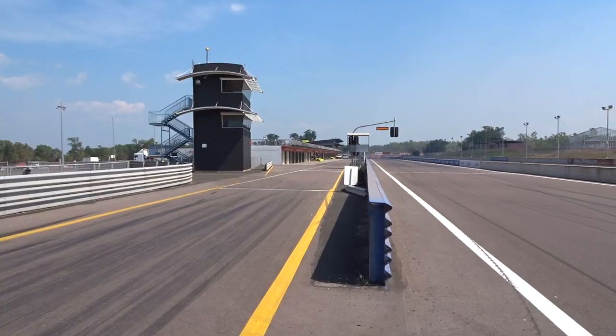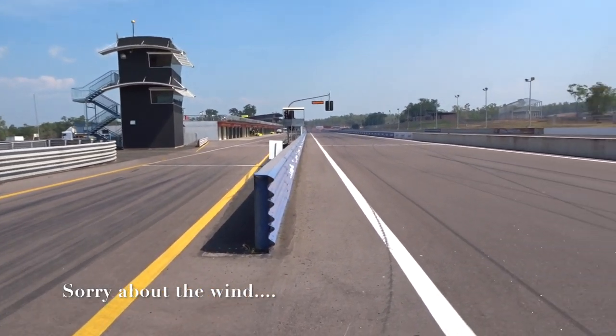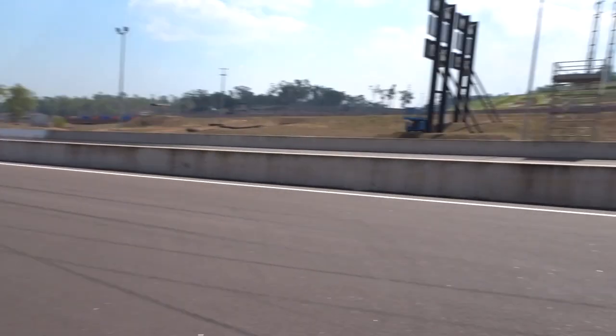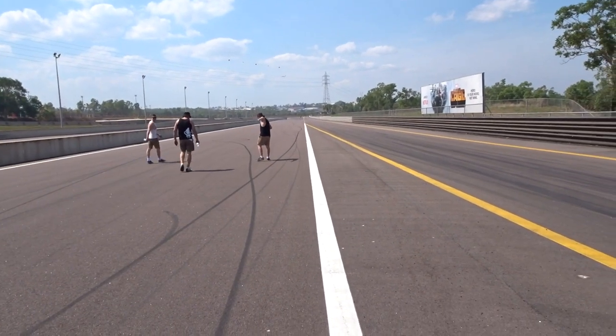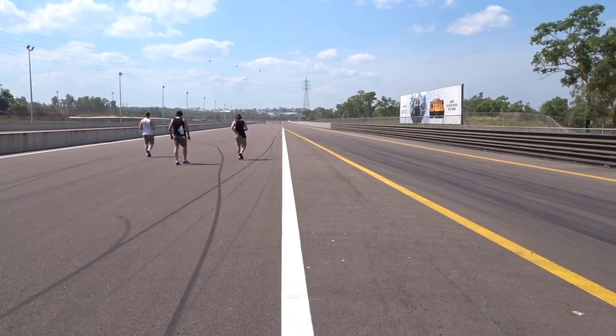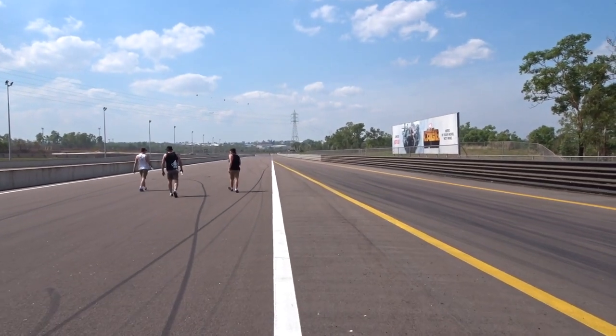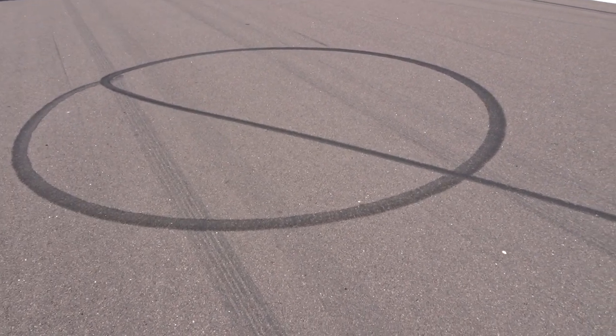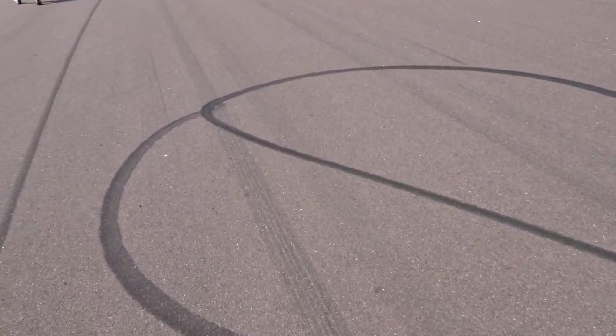So anyway, we'll show you the Hidden Valley racetrack by walking it. Probably going to regret this because it's 30 something degrees. So this is pit exit. That's pit straight. Wow, that is really long. That's ridiculously long.